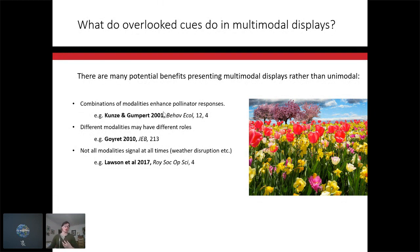And lastly, signaling across many modalities may allow the floral display to be more robust to certain modalities being disrupted, for example, by weather conditions. So humidity and scent might be affected by wind conditions, but color is less likely to be affected by the wind.